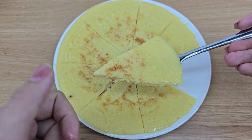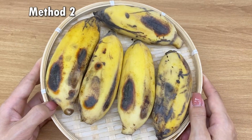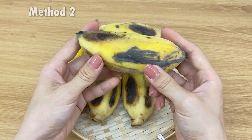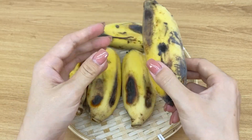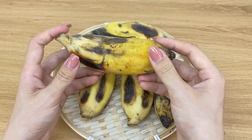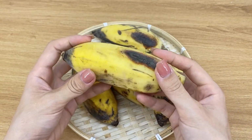Method 2. Make fried banana cake. If you still have some ripe bananas that you haven't eaten yet, don't throw them away. With just a few ingredients available in the kitchen, you can turn them into a delicious banana cake that everyone loves.